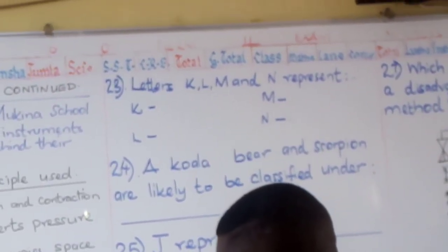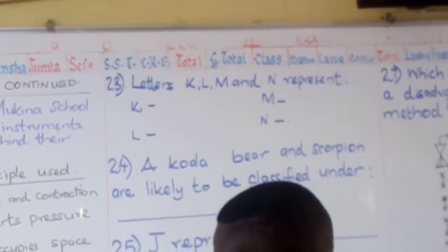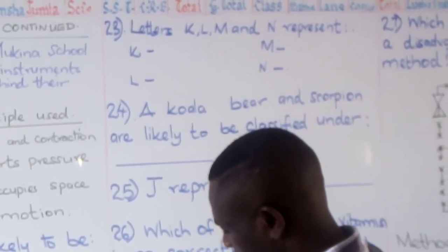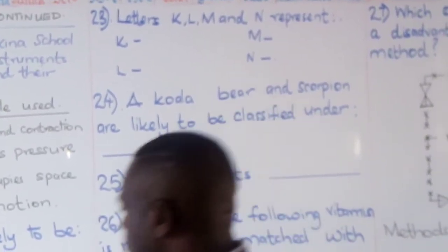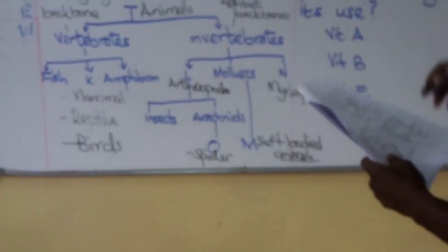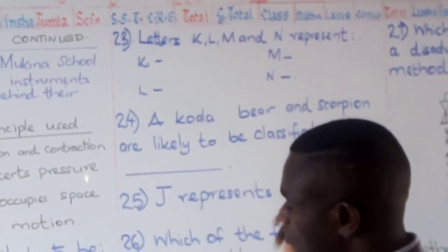K, L, M, and N represent dash. K could be a reptile or mammals. Did I even miss one? Birds. Birds could also be here because birds are also vertebrates. So K could be either mammals, reptiles, or birds.